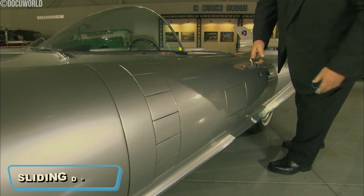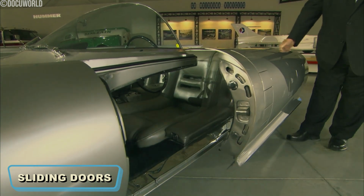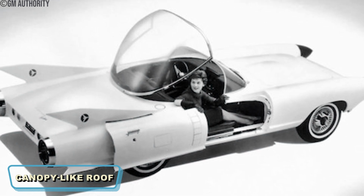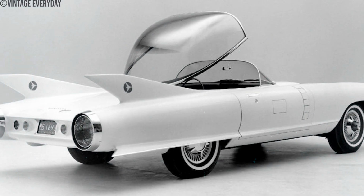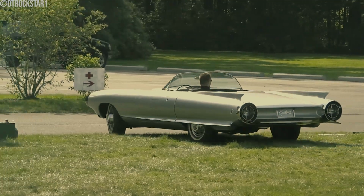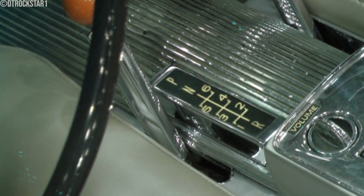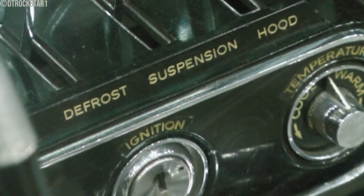The Cyclone's design also featured sliding doors that opened outward, resembling a space capsule. Its canopy-like roof was made of clear plexiglass, offering panoramic views from inside the car. While the Cyclone never went into mass production, it remains a symbol of the imagination and creativity that drove automotive innovation in the 1950s. It's a fascinating glimpse into what designers envisioned for the future of transportation.